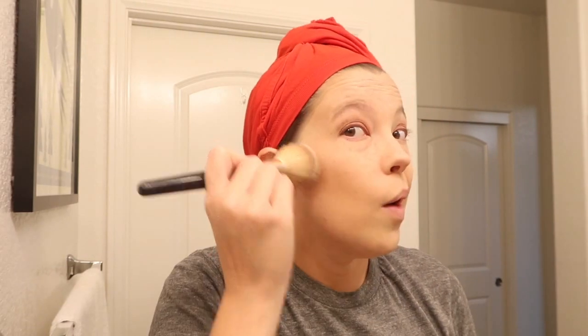Okie dokie. And then I'm just gonna take what I still have in my lid, and I'm gonna take this huge powder brush, and I'm only gonna powder the parts of my face where I put other powder. So I do my cheeks, my cheekbone in particular, where I would put bronzer. And then I do the top because I put bronzer there. And then around the bottom.